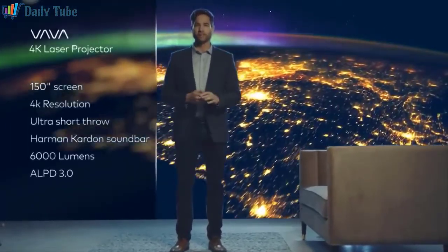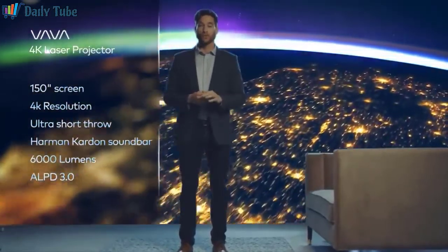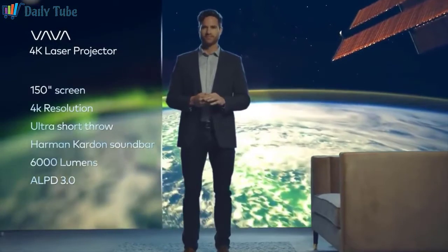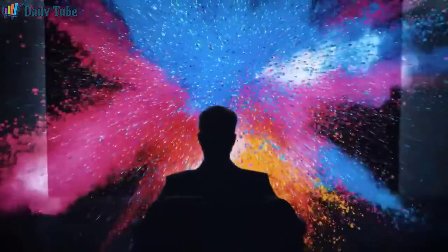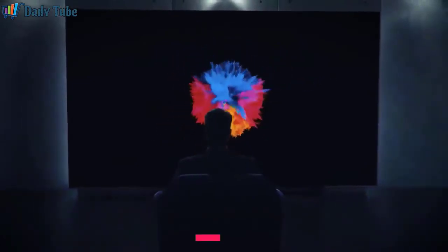No other projector or TV combines all the benefits of a 150-inch 4K picture screen and an ultra-short throw laser projection at the price of a standard 82-inch TV. The VAVA projector will change the understanding of what's possible in the movie screening world.